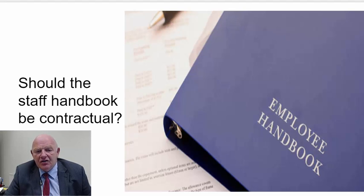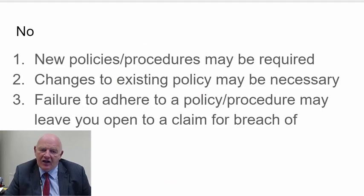My recommendation is that it should not be contractual. The reason for this is threefold. Number one, new policies or procedures may be required as you progress with your business. And if the staff handbook is contractual, then you can't amend the contract without the consent of the employee. So to introduce each new policy and procedure, you're going to need the consent of the employees, and that might be problematic depending obviously on the policy or procedure.